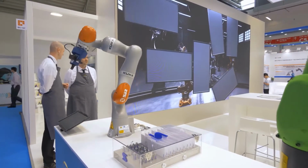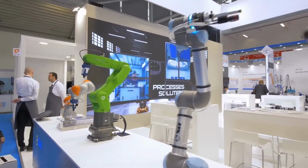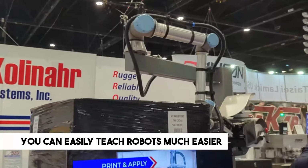So there's a lot of times that having fencing can be just as cost effective as doing a laser scanner. So I'm not going to just say that the collaborative robot is more cost effective than a traditional robot. It's very case by case. Number 6, I already mentioned this, but you can teach the robot much easier with the touch of a button.